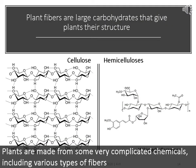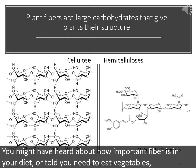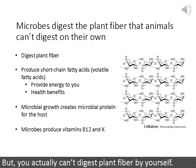Plants are made from some very complicated chemicals, including various types of fibers that they use to give themselves the physical structure they need to grow upright. You might have heard about how important fiber is in your diet, or been told you need to eat vegetables, and that's because plant fiber is a really healthy thing to eat. But you actually can't digest plant fiber by yourself.